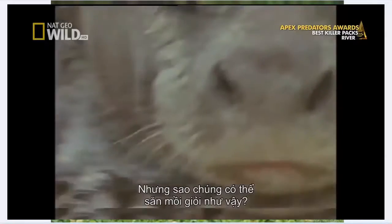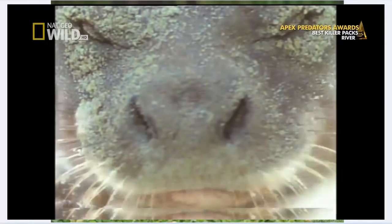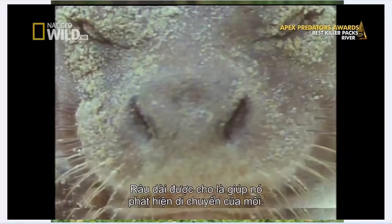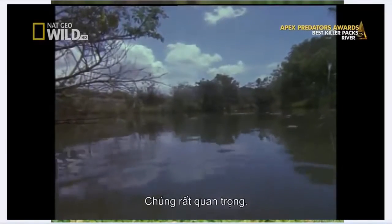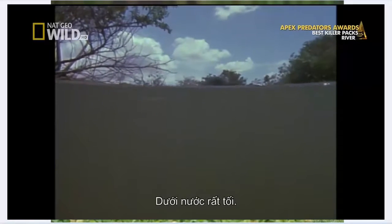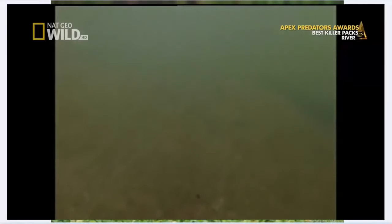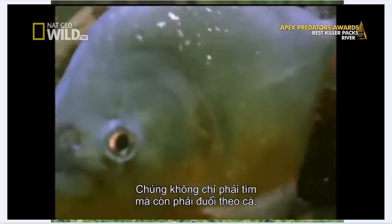But what makes them such incredible predators? It's thought that their long whiskers are key for detecting the movement of prey. You can tell how important they are. It's murky down there. Not only do they have to find their fish, they also have to chase it.